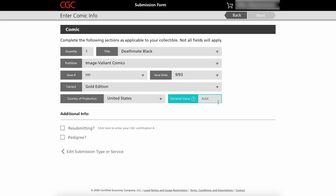Now, for the declared value, anything up to $200 can go under the modern tier. And that value essentially ensures it up to that value while it's in the hands of CGC. So if, say, it's worth $150 and you put it's worth $40 and then something happens to that book, which is very rare, they're only going to pay out to the point that you enter in here. So there's really no sense in doing anything under the $200, just to cover yourself in case the market blows up and something happens with the book.